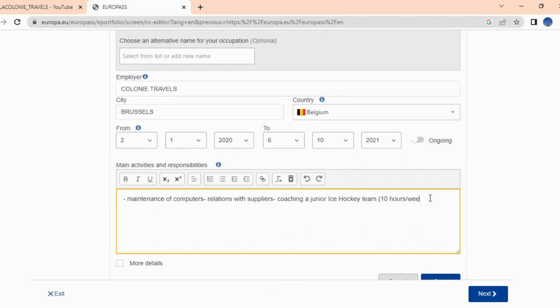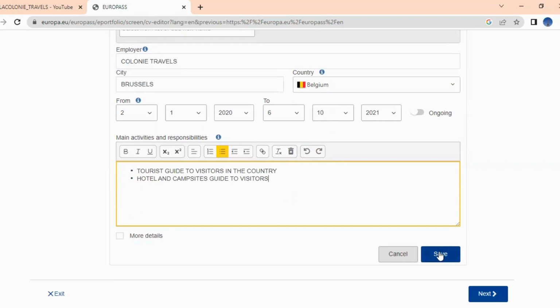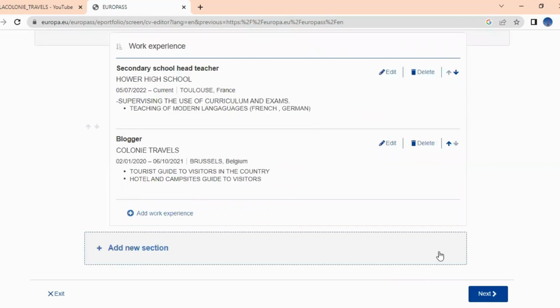All right. So say, for example, all right. So you can type other things here. All right. So when I'm done again, I click on save. That is my second work experience, for example. All right. So if you have about 10 work experience, I would just usually say that you should add 3 to 5 of them, the most current ones.